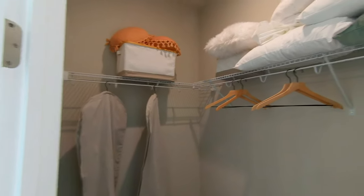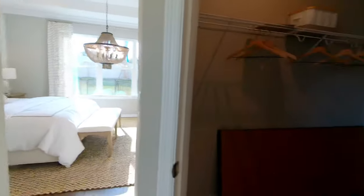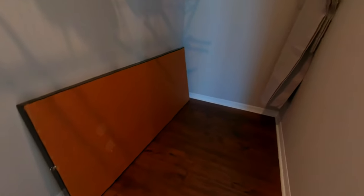So we've got one closet over here. Let me know what you guys think about this size. Honestly, it's not the biggest size of closet, but I mean, it's more than enough. And we do have another one over here. So, his and hers, you guys can argue over who gets what.